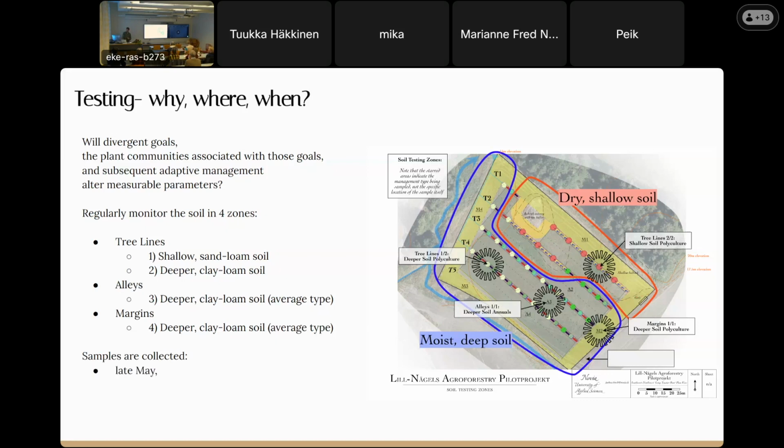The samples are collected in late May, late August, and late October. And the point here is that if the idea is to see how the communities of organisms are altering the soil, you actually got to wait for them to do anything. So you could test it as soon as the snow melts, but the plant community there has barely woken up yet. So they're not really altering the soil that much. If we wait till late May, then they have 4 to 6 weeks in some cases to actually do something, where there'll be a change perhaps from the test from the previous October.